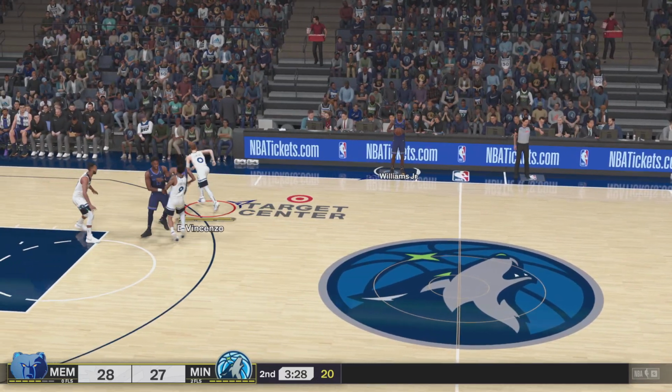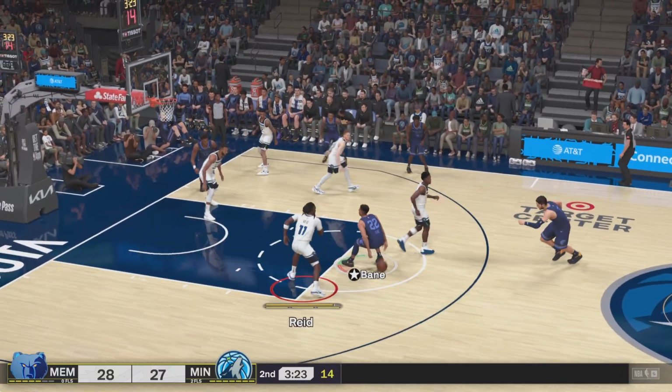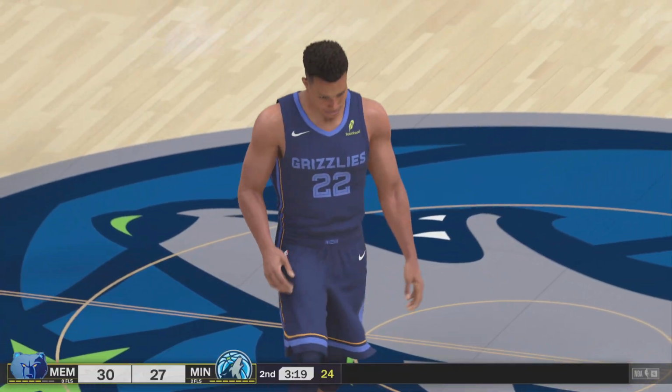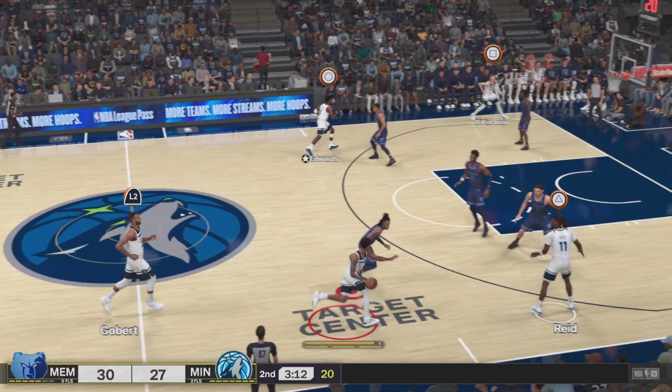And the Grizzlies with some changes. Aldama comes in for Clark, and it's Desmond Bane in for Smart. Here's Bane, and he buries that one. Back rim and in. He's got 11. Okay, let's throw out the analytics for a moment. When he's taking the mid-range, it's a winning shot.